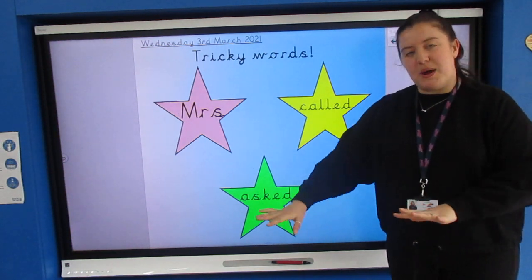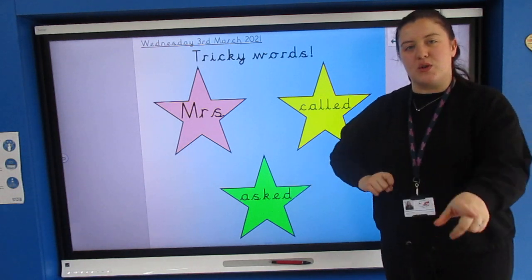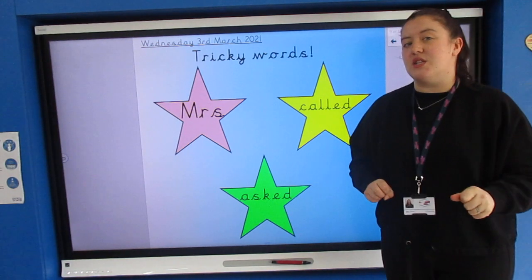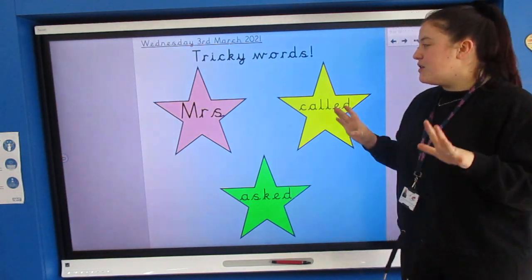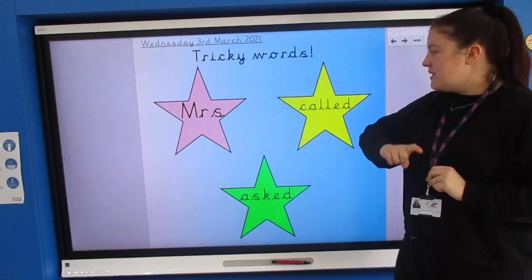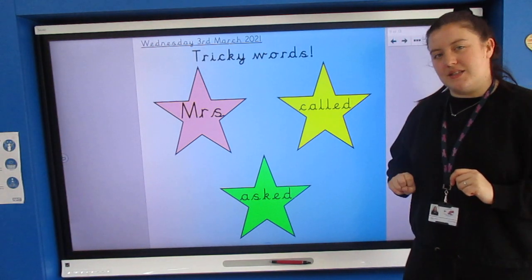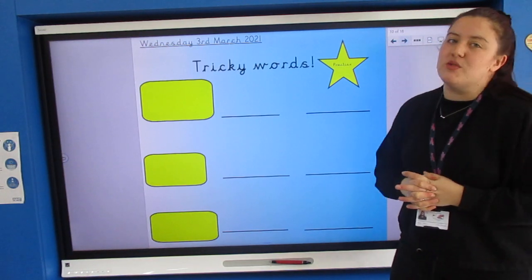So you can have them all spread out on the floor or on the table, and your grown-up can point at the words and you've got to call them out. Or you could be the teacher and you could do it for your parent or your brother or your sister too. So lots of practicing of reading these tricky words. One more time. Mrs. called. Asked. Well done. So now you need your whiteboard, because we're going to practice writing them.